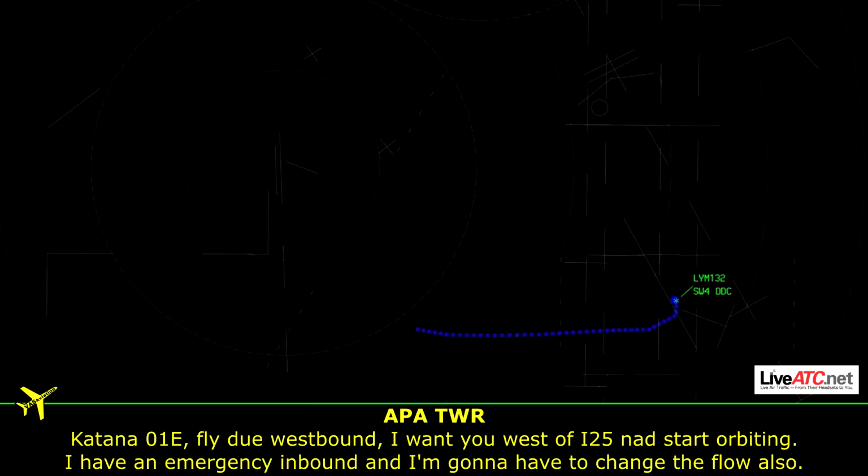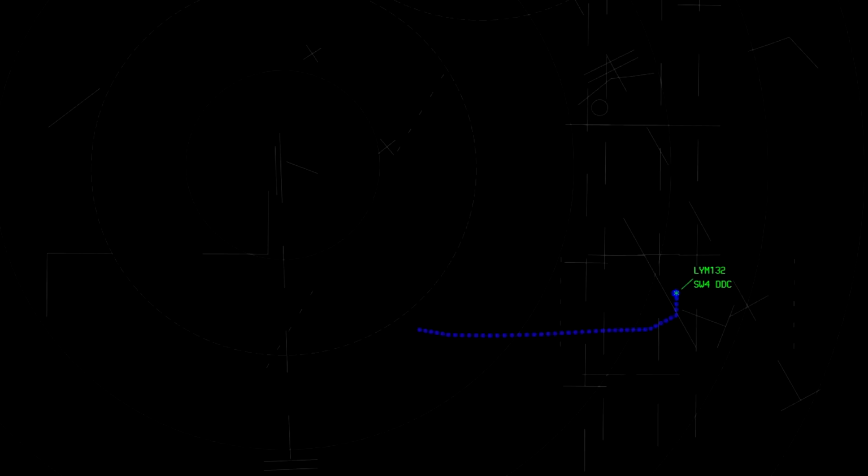Katana 01 Echo, fly due westbound, once you're abeam I-25, start orbiting. I've got an emergency inbound, and I'm going to have to change the flows for the airport also. Flying due west and will start orbiting, Katana 01 Echo. Thank you.